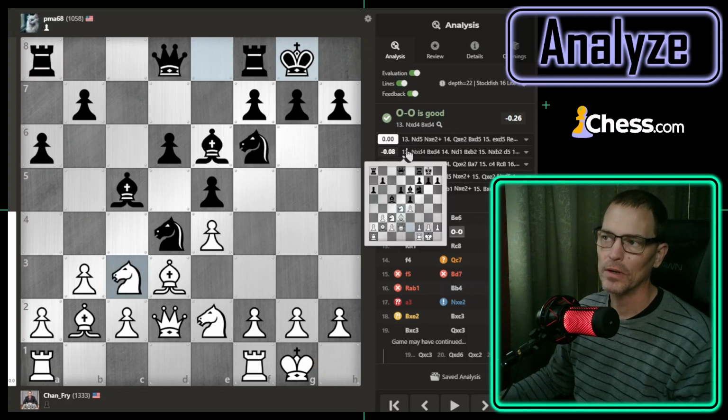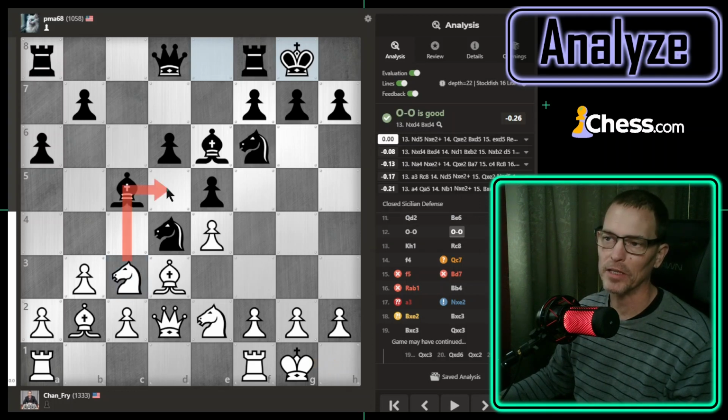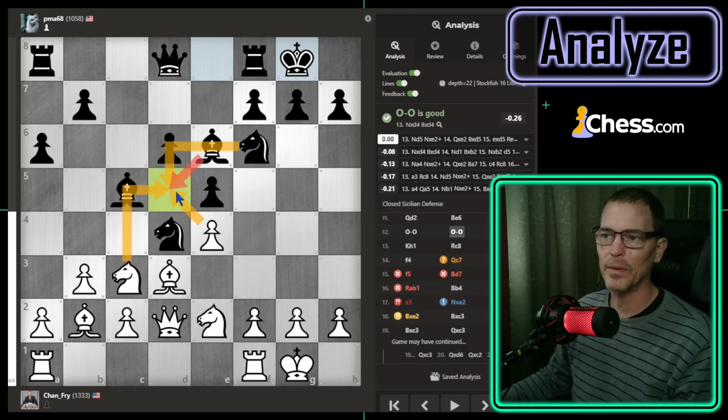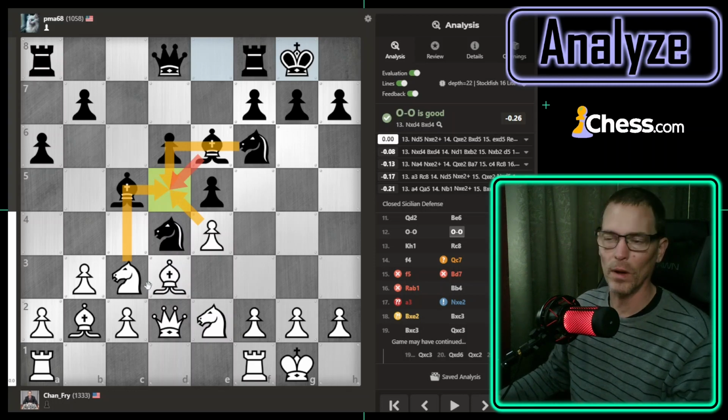I did consider knight to d5, which it says is my best move. However, my opponent has 2 pieces guarding that square, so I thought if I went in there, it says they wouldn't, but I thought that they would take, and if I took back with the pawn, they would take with the bishop. And then they would have a centralized bishop, which is a little bit more powerful than where it was before.